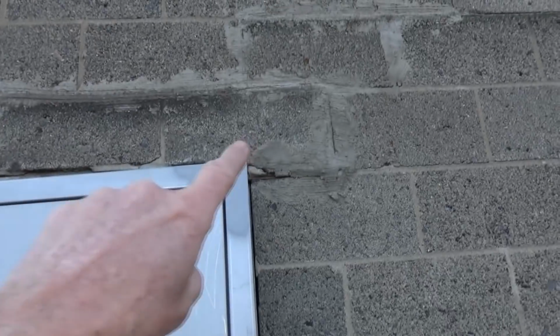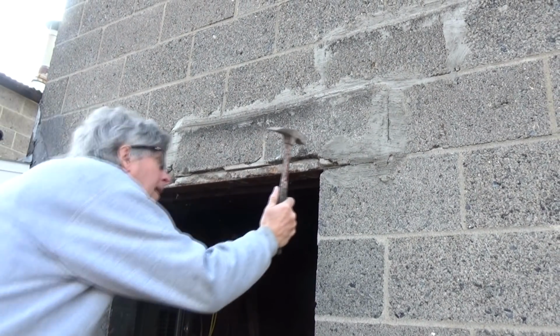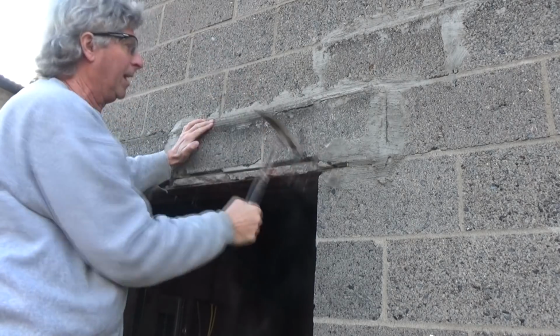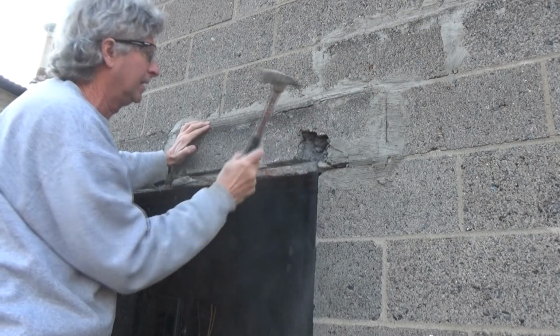Now here's my problem. The door goes in here, it fits this way, and it fits this way. Just get it in there, but that's too low. So, you know what I'm gonna do? I'm gonna have to take these blocks out of here and fix that. Well, there's not much I can do. Gotta knock these blocks out and raise this metal. I don't know about the cinder block, but it doesn't look like it's gonna be a big deal.